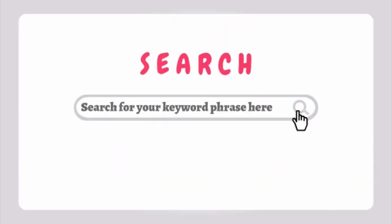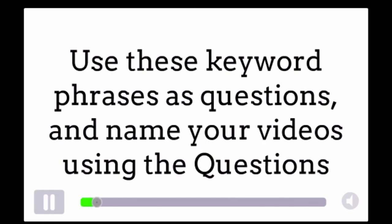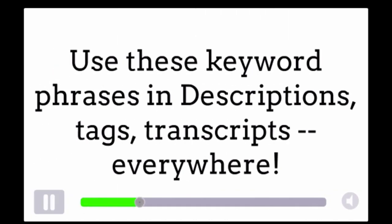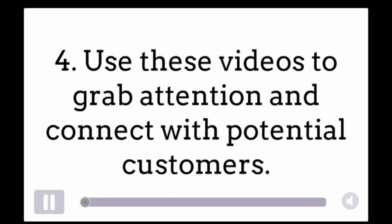Use the search engine predictive text to find juicy keyword phrases that are 3 to 5 words long, which you can use. So, for example, you'd type something into the search box and then predictive text will appear of what other people have typed before. So they're your good keywords. Use these keyword phrases as questions and name your videos using the questions. So you can use these keyword phrases in descriptions, tags, transcripts, in fact everywhere related to your video.